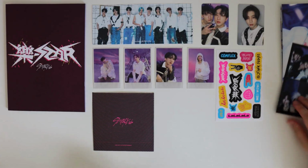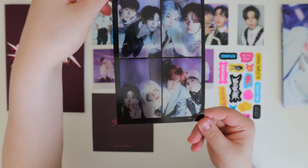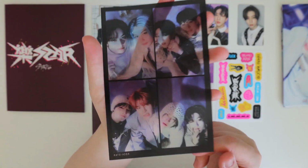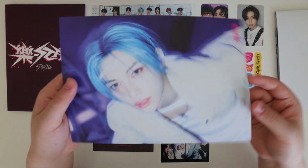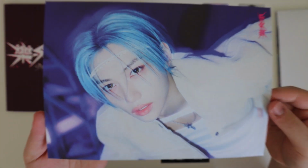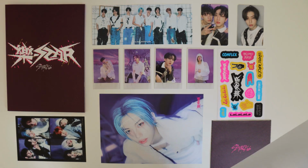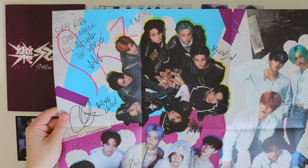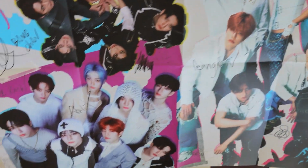So the last thing that comes with the limited version is this clear film poster. It has all 8 members in their unit groups on them, and it obviously looks the best under a white background. You also get a single member sort of A5 size poster, and this one I got Felix. And then everyone gets the big folded up poster, which has 4 pictures of them in a group and a bunch of their signatures and messages around them.